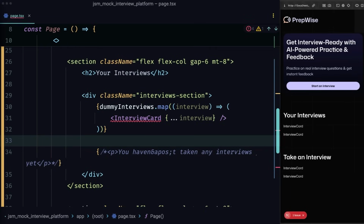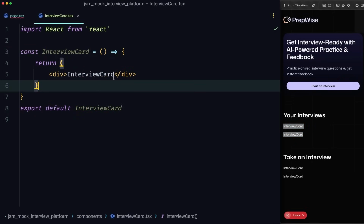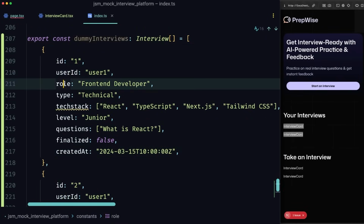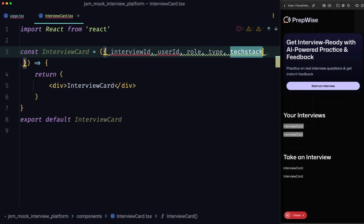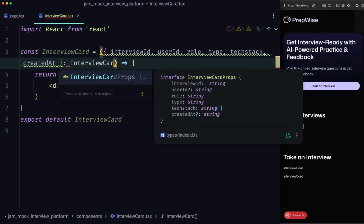Okay, so with that said, let's head into the interview card and let's implement its UI given this data that we're passing into it. We are spreading all the data, so what we can do here is just destructure it. Let's see what do we have coming from constants. We have the ID, user ID, role, type, tech stack, and so on. So I'll actually just destructure all of them, starting from the interview ID, the user ID, the role, type, tech stack, and createdAt. And these are of a type InterviewCardProps.